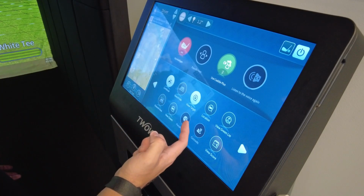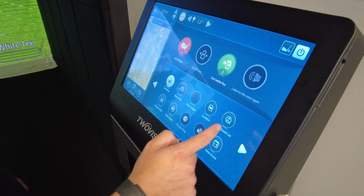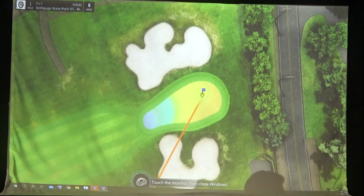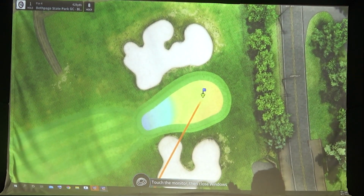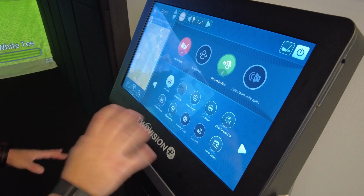Here you can view your target, if we had a target area we're aiming for. Location, you can view your green lie. When you look at the big monitor here, it's kind of coming at you top down. It shows you the sloping. Look at that, crazy. That's crazy. Yellow to blue showing the slope. Turn that off. So there's a lot of information here on the screen.